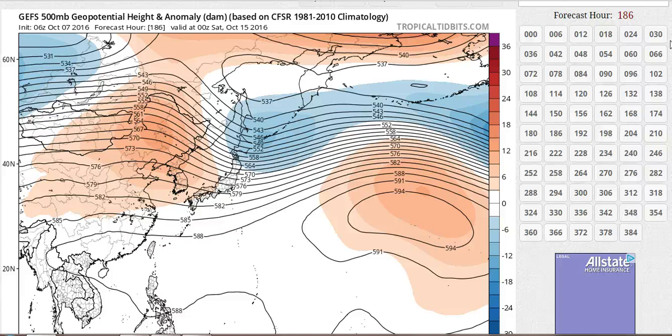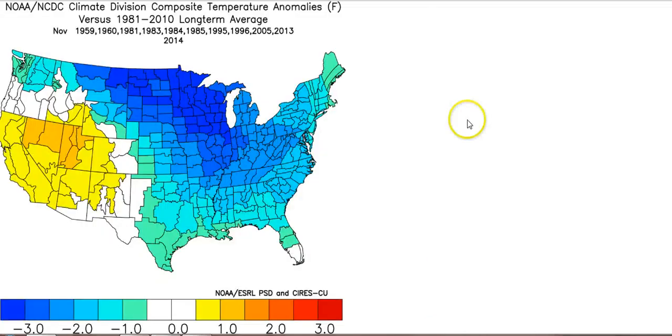Now, it will take a little while to see, but the signals are certainly there. By the way, it would fit with my analogs. My winter analog package that I use says this is what our temperatures look like in November, and that gives us pretty chilly. So the idea of that sustained trough up there would be consistent with a cold start to November, and a cold November is what my analogs are showing.